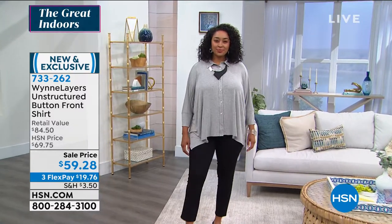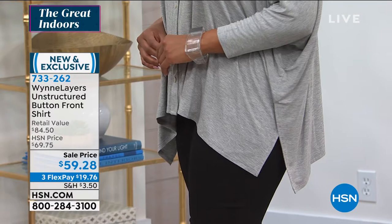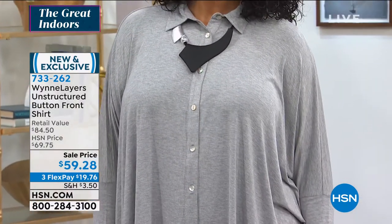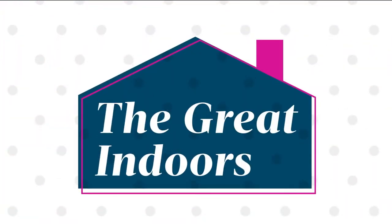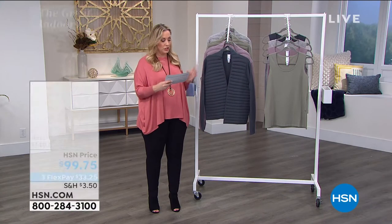Yeah, and you're going to love this and wear it, and it's very versatile too, wearing it a little open, and Marla was showing you the pieces that you can go back with it. Rob, are we going to talk about the tank, or are we going to go right to this? Okay, so we're going to talk about the jacket.